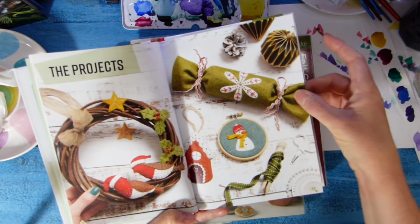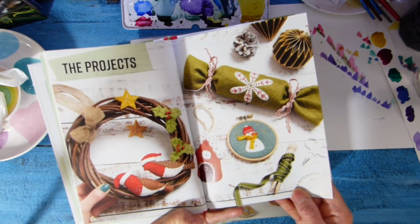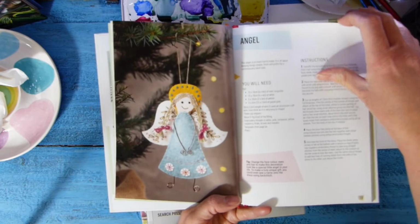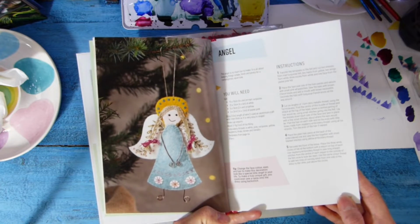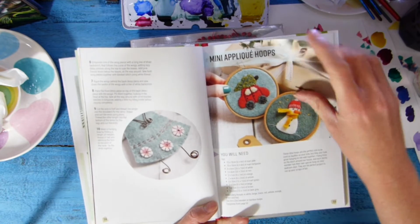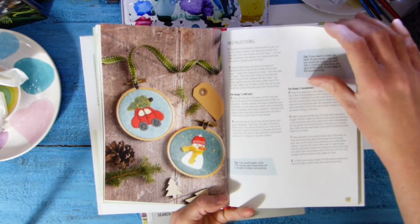I just absolutely adore that. The thought of a felt cracker, so that's reusable every single year, so it's sustainable, which is fantastic. A sustainable Christmas, and that lovely angel there. I'm in the process of making some paper dolls at the moment, which may at some point end up as textile projects, so watch that space. I'd love to share those with you. Little applique hoops, mini applique hoops. They're so cute, aren't they?